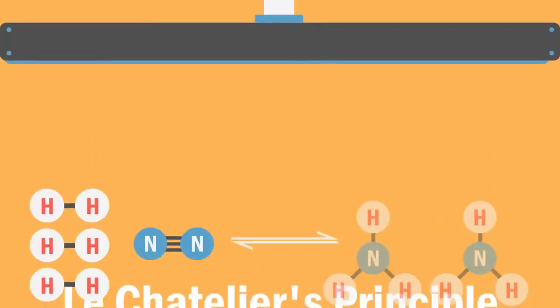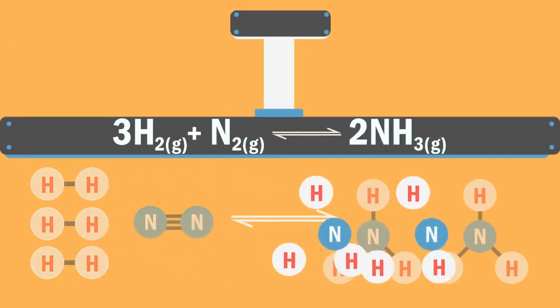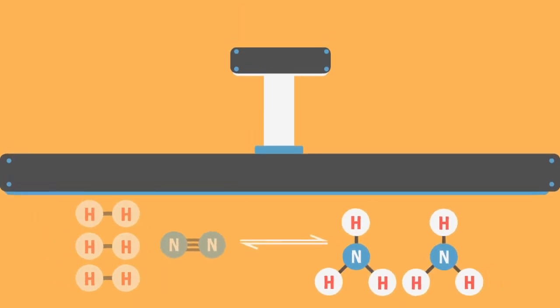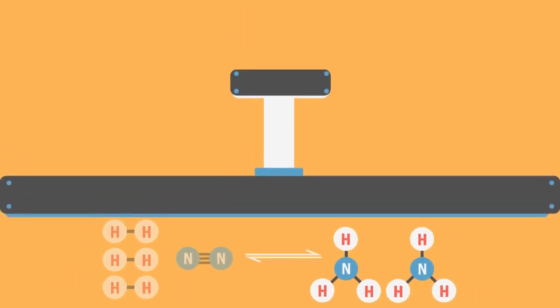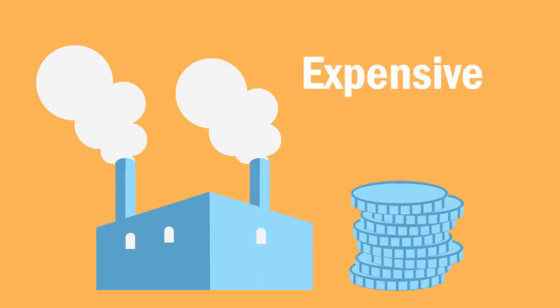Le Chatelier's principle tells us that increasing pressure will favor the side with fewer moles. For our case, the production of ammonia. It would make sense to conduct the reaction at a very high pressure, but we must also remember that it is expensive to build and operate a plant that can withstand such high pressures. Therefore, a compromise pressure of 200 atmospheres is used.